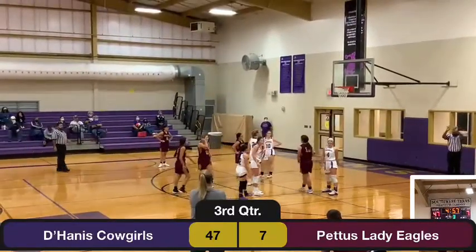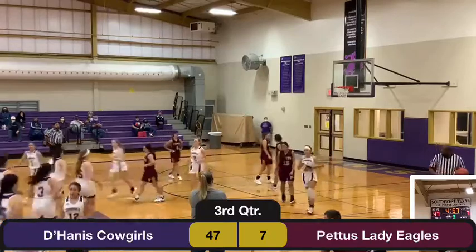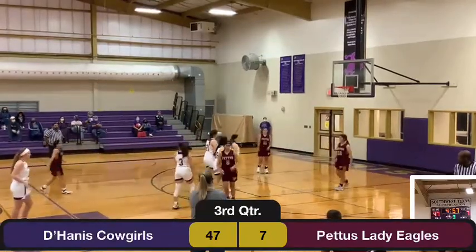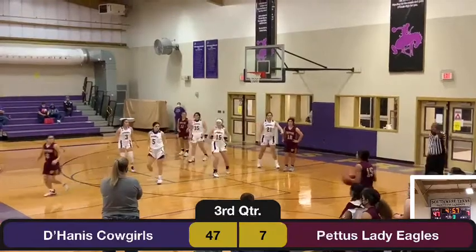And they're going to call a foul on Natalie McFadden. And there's going to be a mass substitution for the Cowgirls as Peyton Burrow, Maddie Rodriguez, Brighton Beard, Tony Burrow, and Sidney Reyes will check into the game. It's going to be Pettus ball.